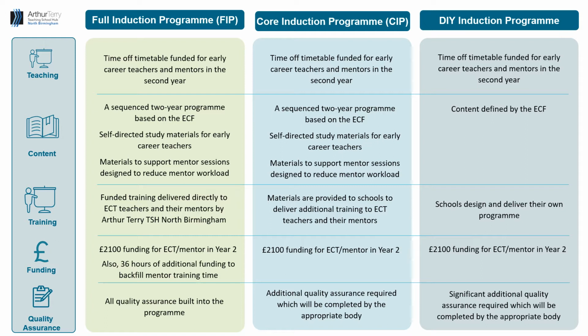On the screen, in the left-hand column, you can see the full induction program, or FIP, and this is the one that Teaching School Hubs will be running. At North Birmingham Teaching School Hub, we'll be delivering this in partnership with the Education Development Trust. The middle column is the core induction program. This is where schools deliver the Early Career Framework themselves, but by using all of the DFE approved material that is freely available to schools.